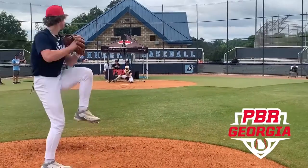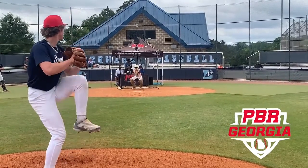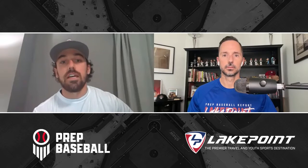His 60 went from a 7.09 to a 6.93. Increased his outfield velocity by 3 miles an hour up to 88, and then had a max distance on TrackMan at 361 feet during BP. And he was spraying balls to left center, right center, dead center at Division I West Georgia's field, which was really cool to see. You can tell he just looks stronger, looks more mature. So look for a big spring coming for him at Carrollton for his sophomore season.